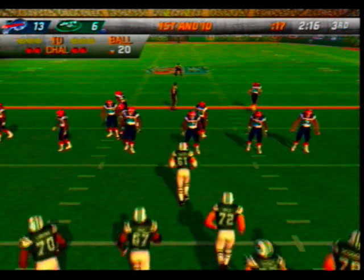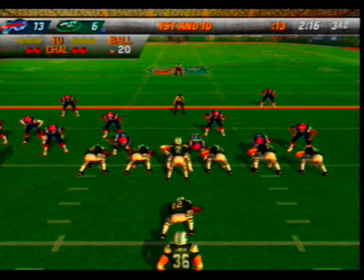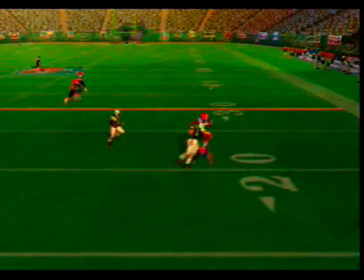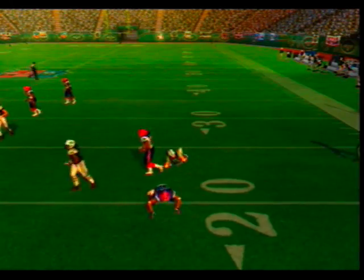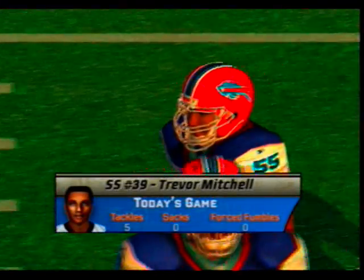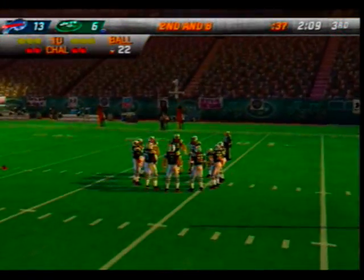First and 10. We'll start the drive at the 20-yard line. They line up in the I formation. Gets the toss to the right. Mitchell comes up to make the play at the 22-yard line. This team's always trying to get a good mix of run and pass plays. Gain of two.